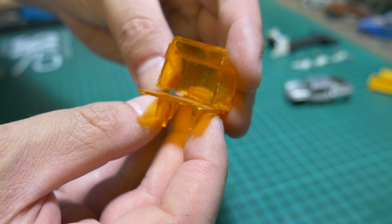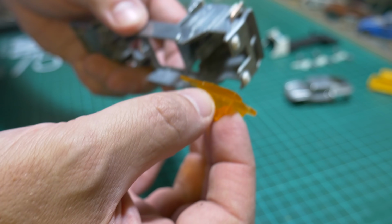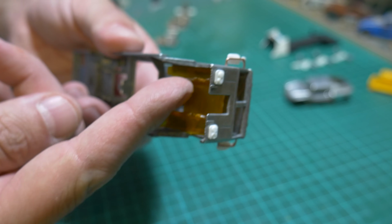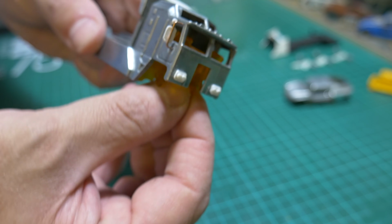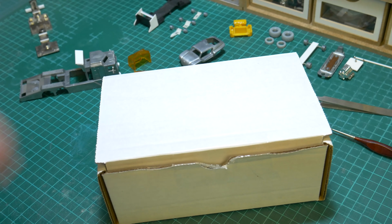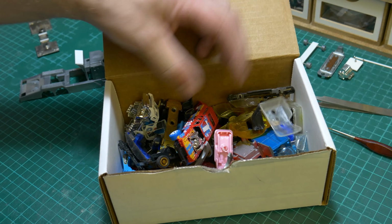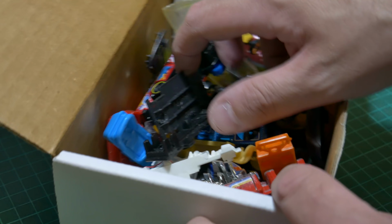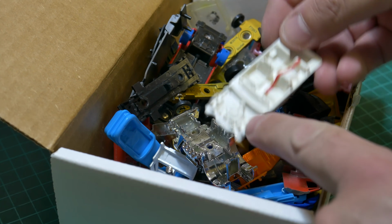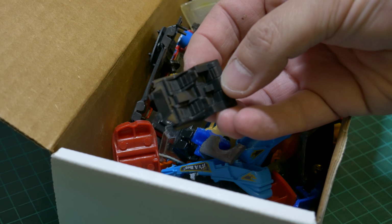I've smoothed it down already, but it's a good little piece there, as tight a fit as it is, to at least have the foundations on to put this interior. So I'm just going to go quickly through, rummage through my parts box, and I'm looking for some seats. I was going to say wheels and tyres. I'm not. I'm looking for some seats.